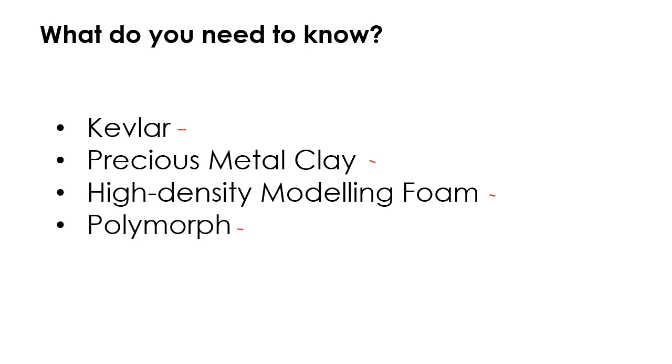And just a fair warning, one of these came up last year. I think it was high density modeling foam came up in one of the questions, and it really tripped people up because they hadn't looked at these materials.